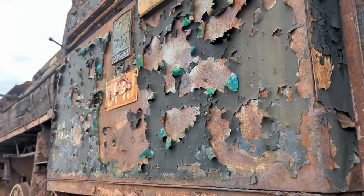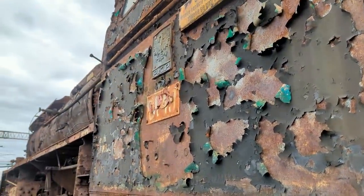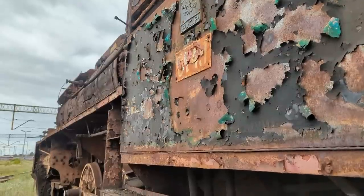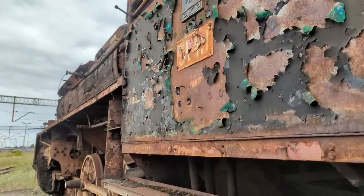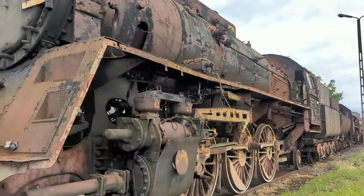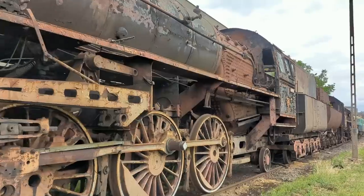I am simply just not used to seeing a steam engine in this state. With the patina, the paint peeling, it's so alien to me. And as we'd come to the end of the line, it was now time to leave, because we had a train to catch. And it was bittersweet.